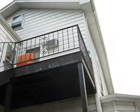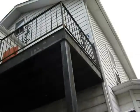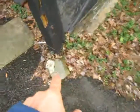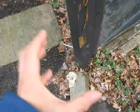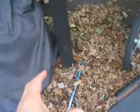People tend to throw salt on it. That's the first thing they do, and that is eating this fire escape to death. We got a lot of pieces into the ground, and a lot of these pieces in the ground, they're rotting at the ground because, you know, nobody's sealing the ground to stop the water from rotting.